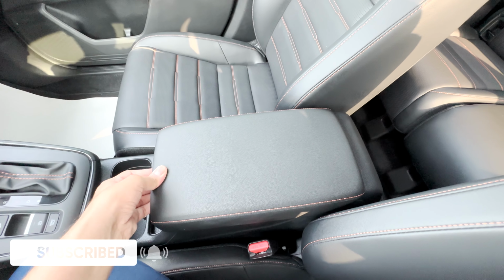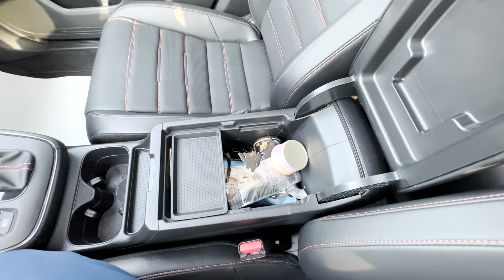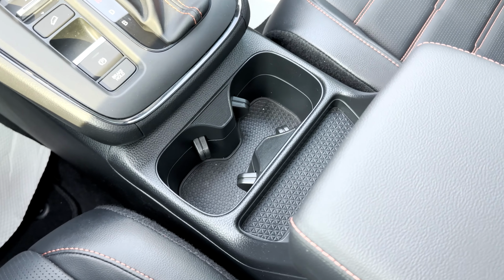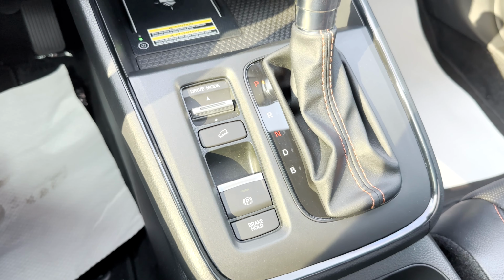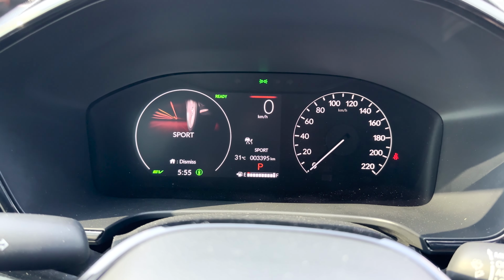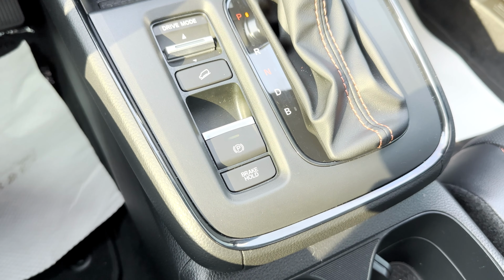Now this is a demo, so there was stuff in here already, but as you can see, it does fit a decent amount of things in here. In front of this is a small slot for things and the cup holders. You've also got the different drive modes, and this changes the color in the cluster depending on what you pick. There's also the hill descent control, electronic parking brake, and the brake hold.